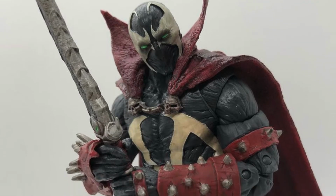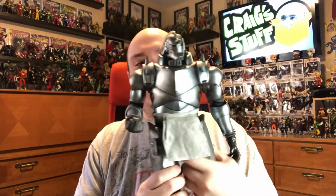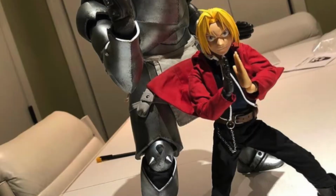DC figures, but also the McFarlane toys Spawn. Another incredible figure, and it probably will beat the crap out of the Kickstarter Spawn when that comes out, which I have pre-ordered, which might end up on eBay. We'll see. Another honorable mention is the 3-0 Alphonse Elric Fullmetal Alchemist 1/6 scale figure.